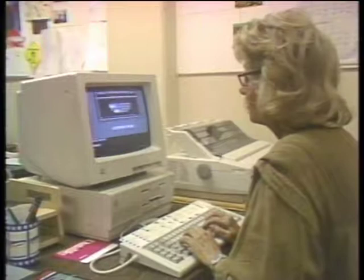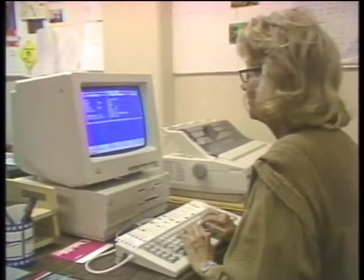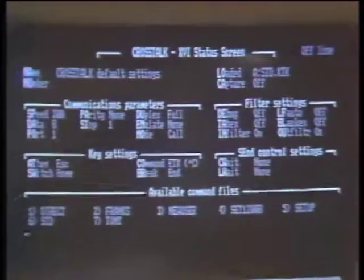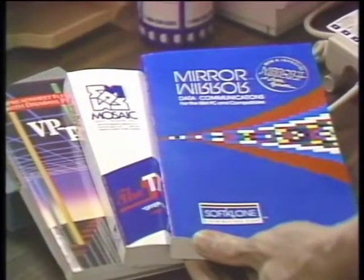A recent case involving communication software could have a significant impact on future look and feel cases. DCA, which owns the Crosstalk program, sued the SoftClone company for its mirror communications package. The court ruled in favor of the plaintiff.